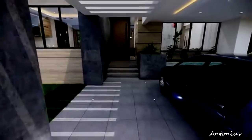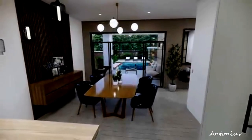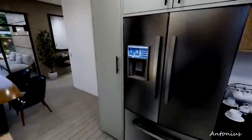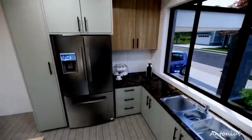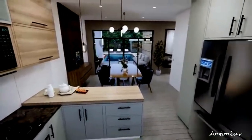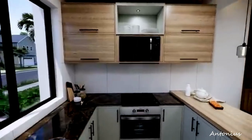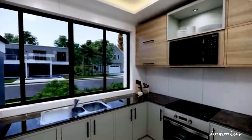The kitchen is a modern marvel, featuring state-of-the-art appliances, sleek cabinetry, and a large island that serves as both a functional workspace and a casual dining area. The clean, contemporary design is complemented by high-quality materials such as quartz countertops and stainless steel appliances, making this kitchen as beautiful as it is practical. Whether you're preparing a gourmet meal or enjoying a quick breakfast, this space is sure to inspire your culinary creativity.